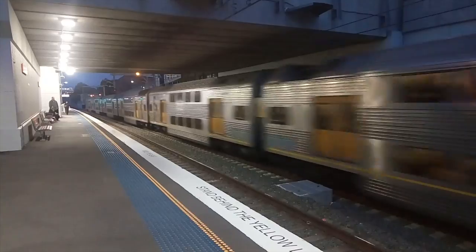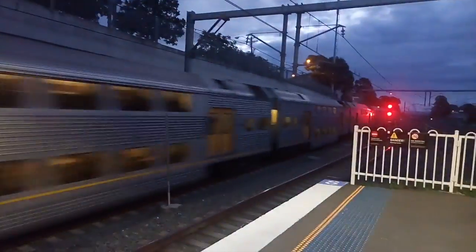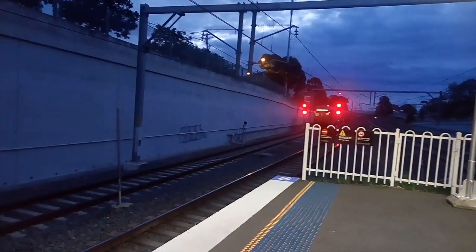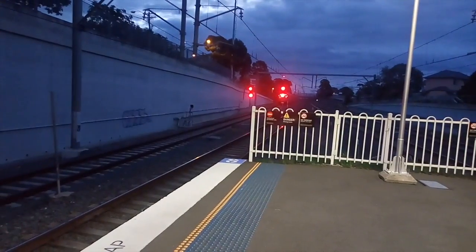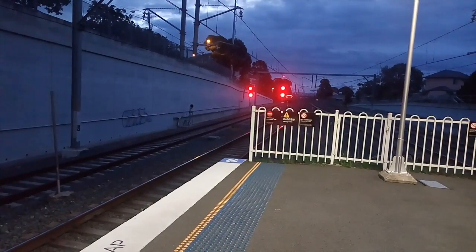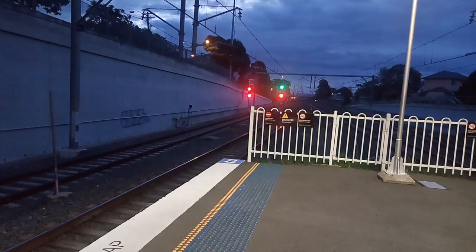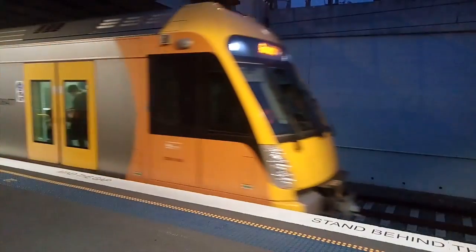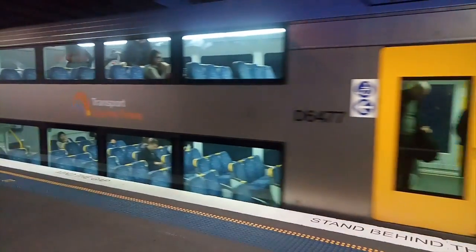K75 is the leading half. K73 is the trailing half. As I said, that's a Macarthur service. The next stop for that service is Holsworthy. Arriving on platform 2, Revesby service. A77 is the set.